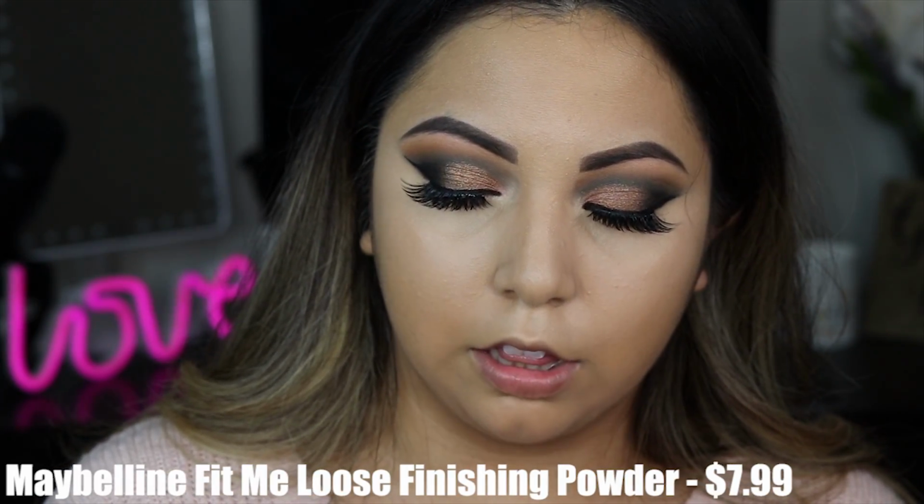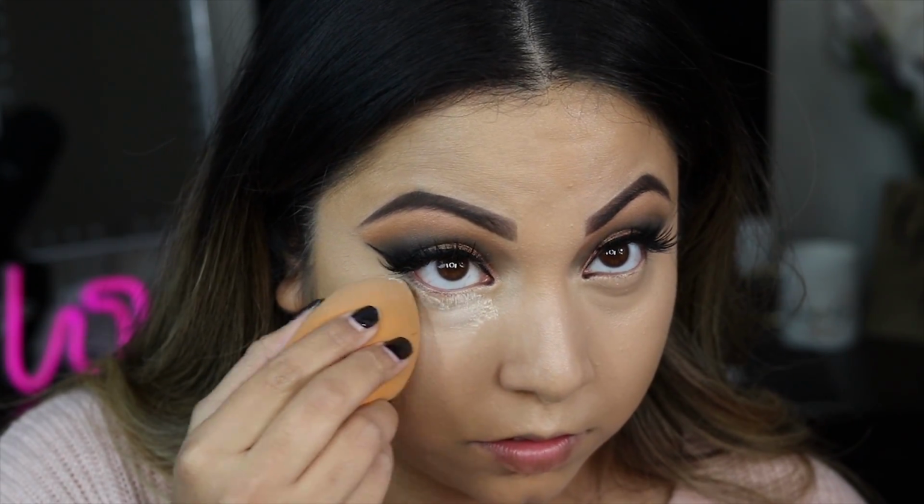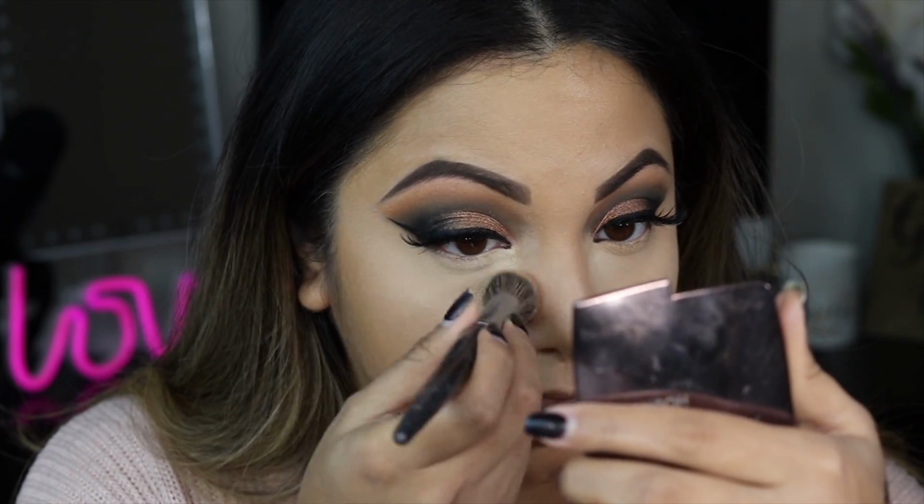I bought the Maybelline Fit Me Loose Finishing Powder. So I'm going to be using this to bake. Whoa, this feels like it's drying. It's like taking out all the hydration on my face. So I'm gonna just quickly go ahead and dust this off.